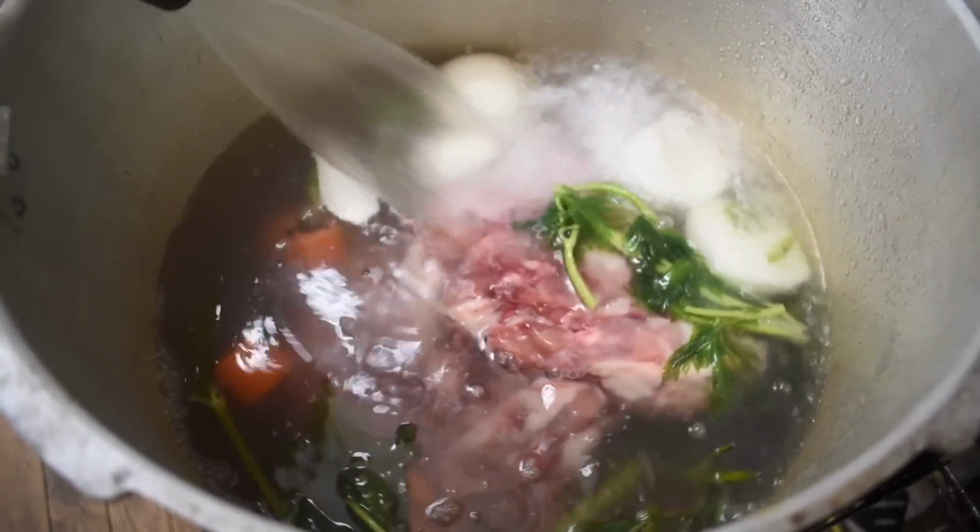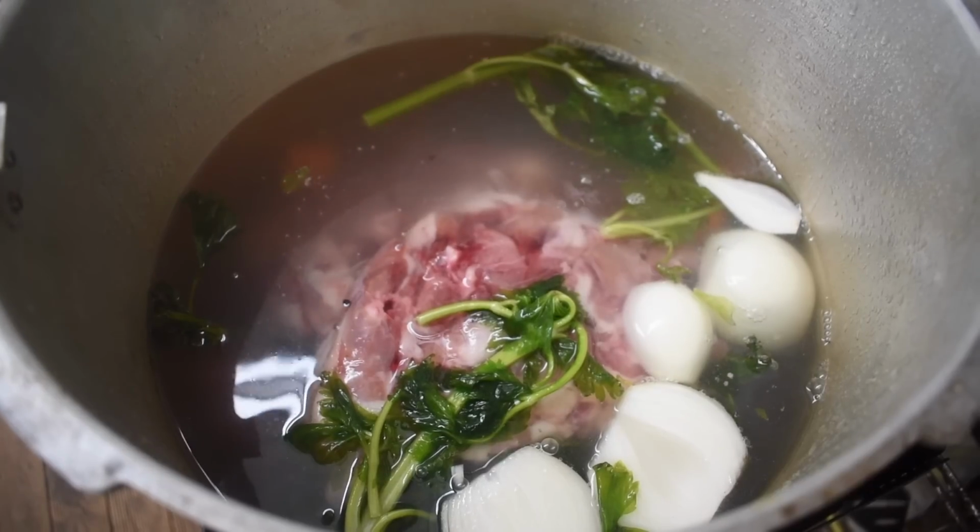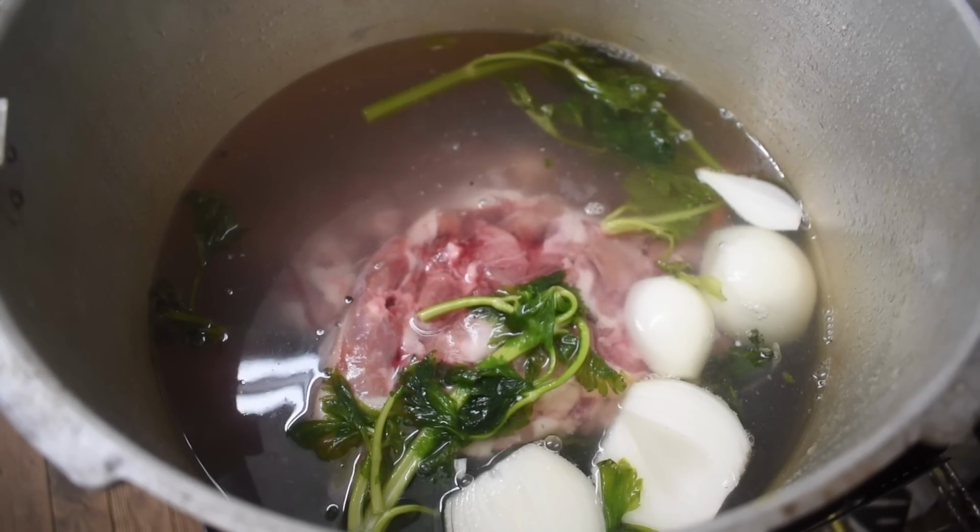At the end of the 90 minutes, the bones are so soft that you can just mush them into a paste in your hands, and that's what we're aiming for. While that's on and going, I moved on to other things.